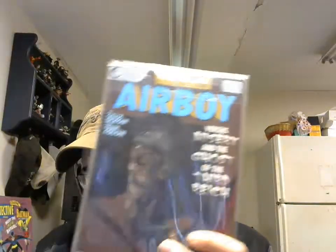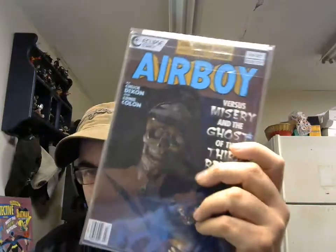His first one's Airboy number 47, and his collection is kind of like what my collection ends up being, where it's a lot of just random books. He would just pick up random things that he thought were cool or collectible. He was more about actually collecting, so he would pick up things that he thought he could flip at a later point or had value or whatever.